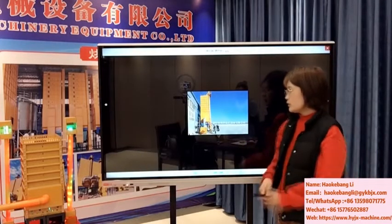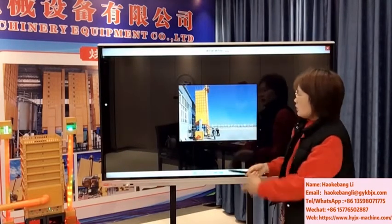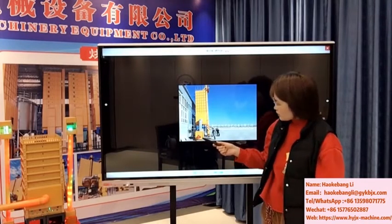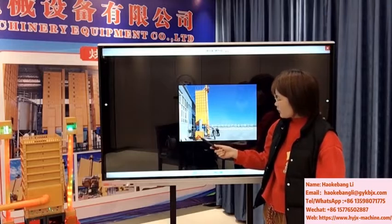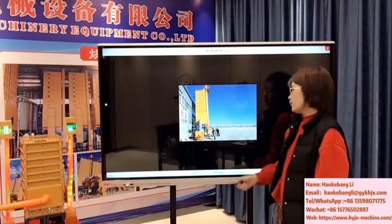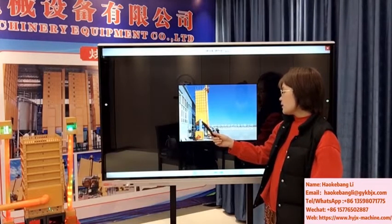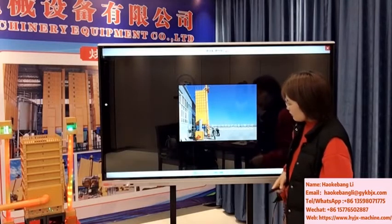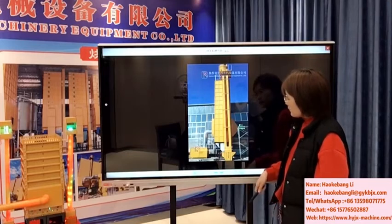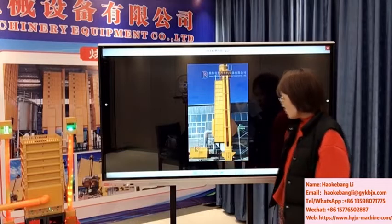You can see the photo over here. This client uses diesel or gas as the fuel. You can see this red one is a burner, and this is a small stove. Then the hot air goes through this stainless steel pipe to this yellow green dryer. This is the side. Here is also a burner. This is a very small stove.